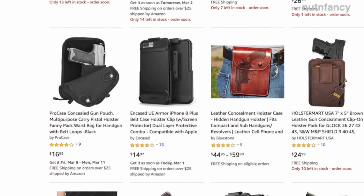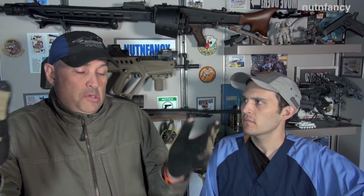There are some other weird options that I'm not covering that actually go below the belt line. They carry deep, and then you actually draw them up, and the gun is hidden in your pants, but you have to draw something up. I forget the name of them, and I've never tried those. Those could be good too, but remember, bump frisking is a reality.